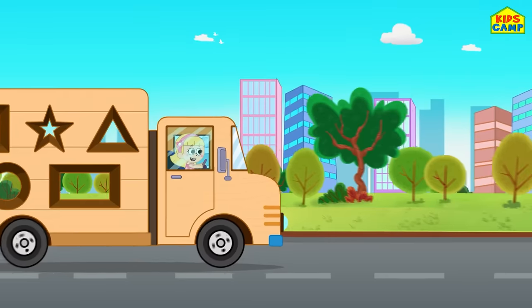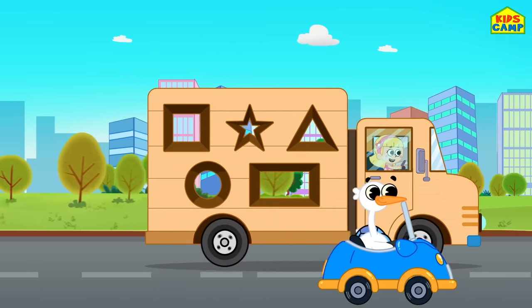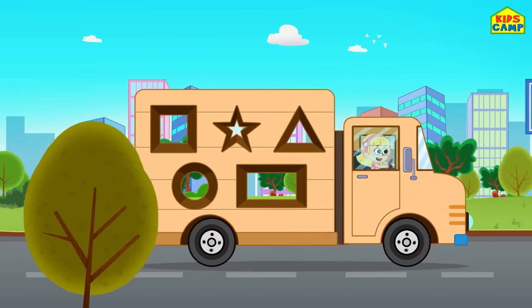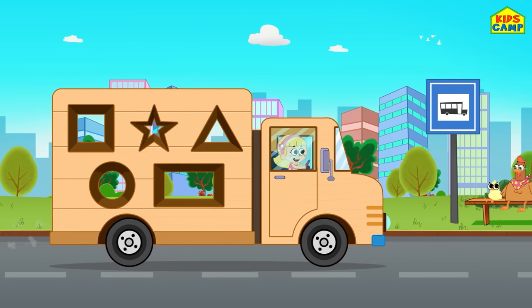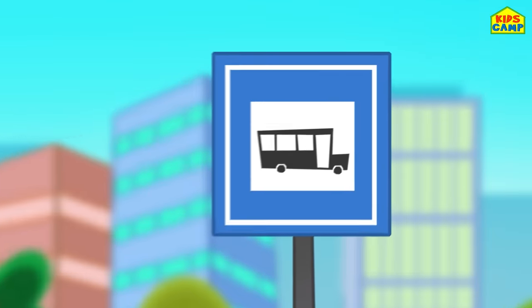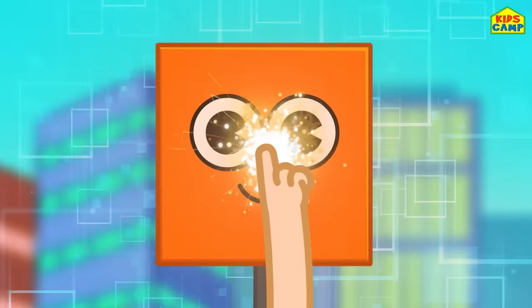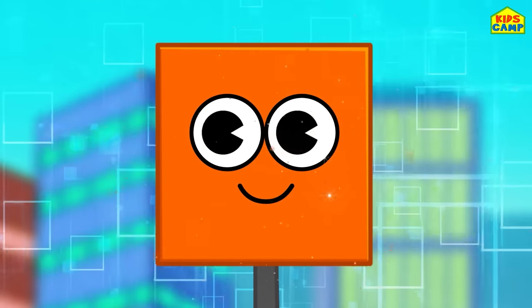Right. I'm here to find shapes in the city. And I'm going to collect all the shapes in my wooden truck. Honk, honk. Can you find any shape? Oh, wait. Look. I see a shape here. 4 equal sides. Yes, this is a square. That is right.